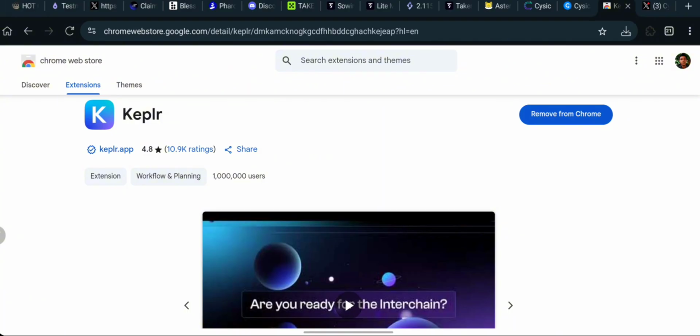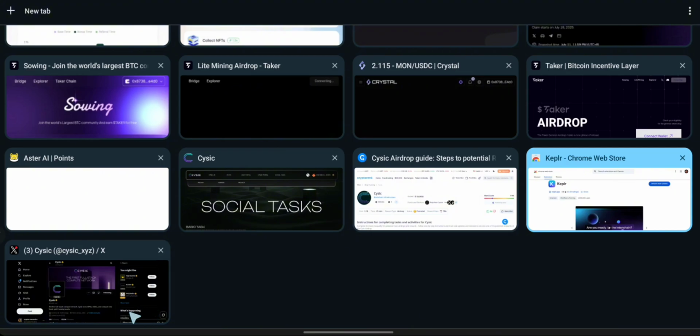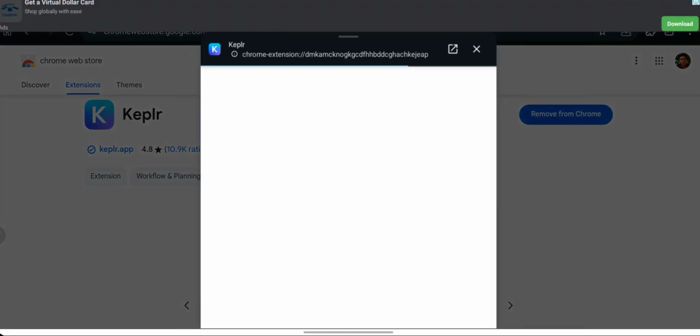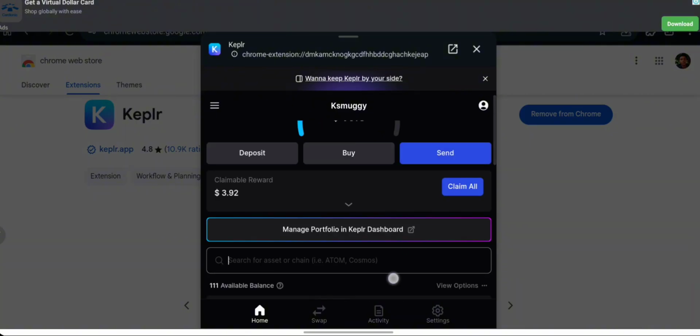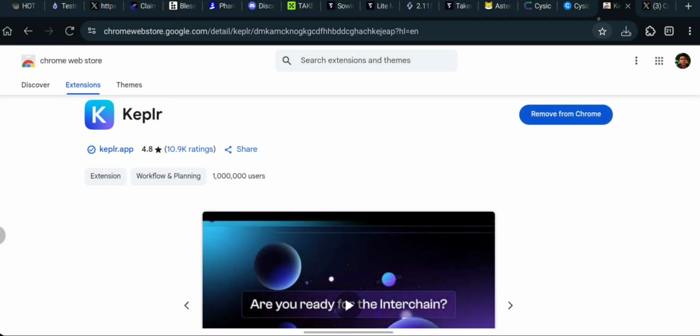Make sure that you are using Mrs. Browser so that you can add it successfully. Once you have added it, it is going to be showing up right here among your extensions, and you need to go ahead and set it up. Make sure that you have set your Keplr wallet up so that everything will be free and easy for you.